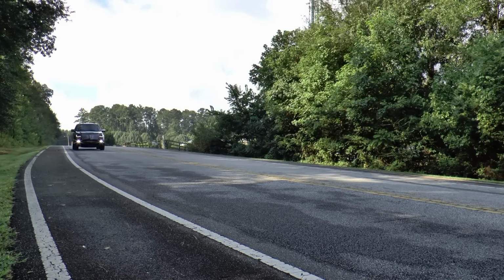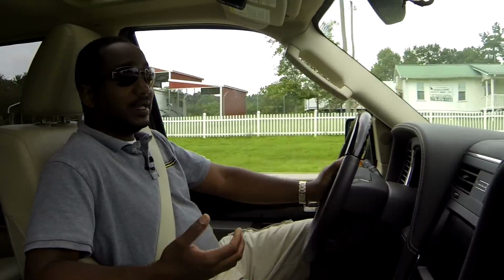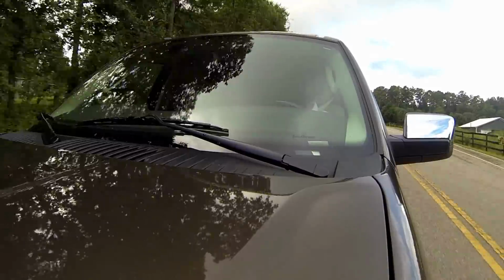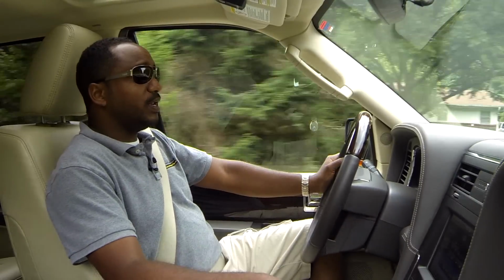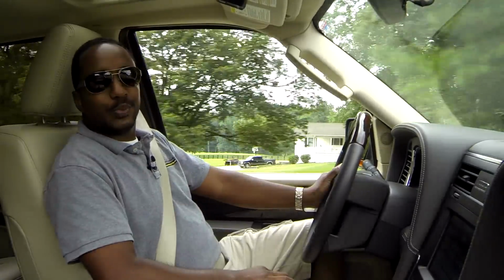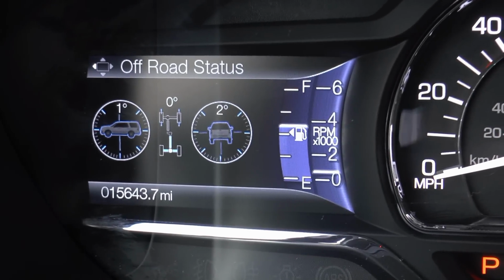But again, all the traits of this truck are pretty nice. I mean, you can hear it's very quiet in here. It is luxurious. All the leather feels good. It looks good. And then you also still have all of those full truck capabilities that you can adjust right here with the push of a button. And then you even have some cool little displays on the dashboard that show you what the truck is doing while you're in off-road mode.